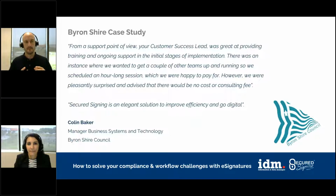They came to Secured Signing because they talked to another council who had dealt with a competitor of ours, a large tech company, and had trouble with their help and support. What they really liked is how we guided them through, not just with the onboarding but with ongoing customer support. As they expanded into different departments with different use cases, they would check in with us on the best way to use our software, and we could have a 30-minute call and show users the best way to do it and how we'd set up their access.